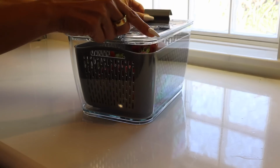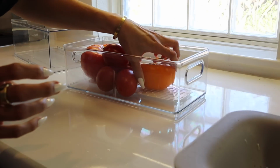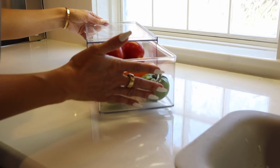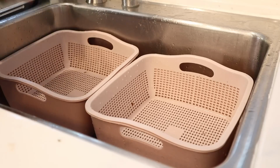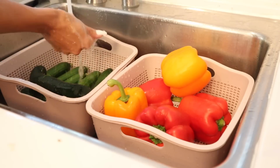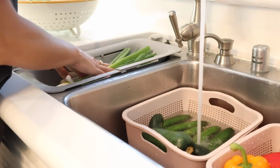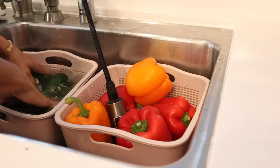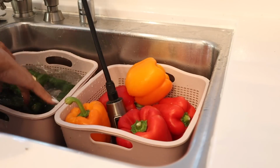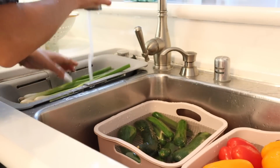My strawberries and cherries were still a little wet, so I chose to put them in a little bit of a strainer container so they can continue to strain out. But everything else we're going to put in these really great drawers, which again, I will link down below if you guys are interested in those. As far as the bell peppers, I know I'm using those in 2 upcoming recipes, so I wanted to go ahead and get them chopped, cleaned, and put away into the refrigerator, so it's one less step I have to take when it comes time to cooking.